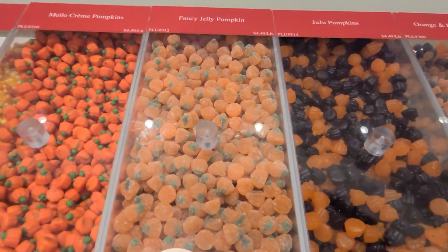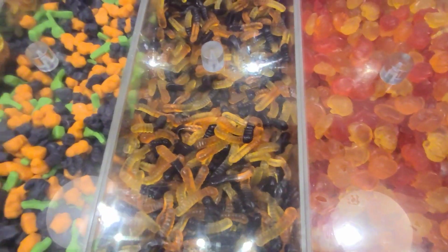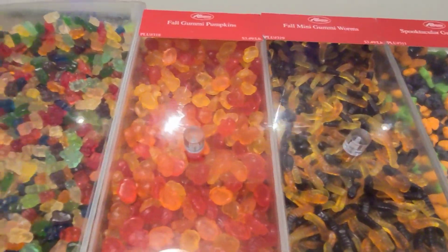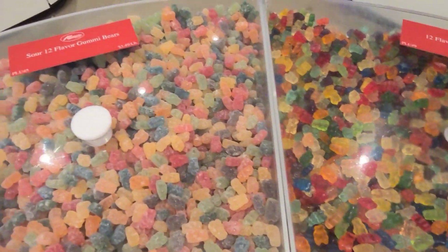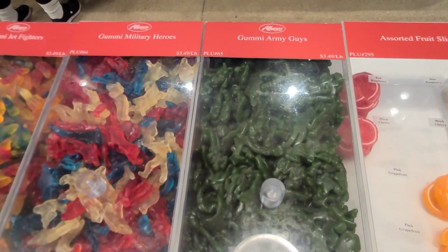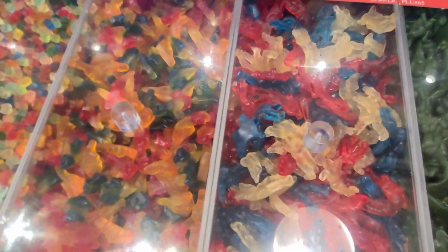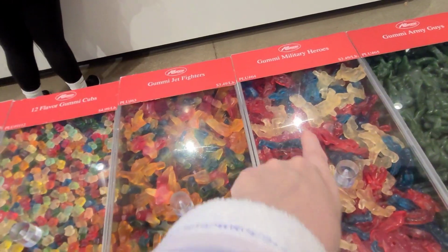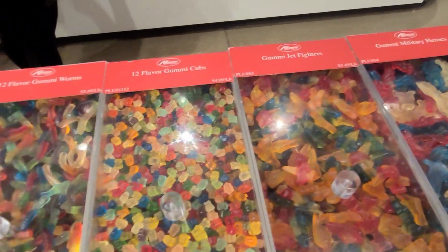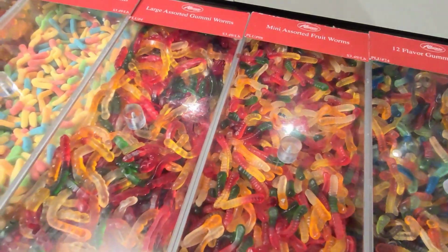Candy corn, pumpkin. Ooh, look at the gummy bears. What's that? Do you want? Look at the gummy bears. Look at all that chocolate candy. Oh, they got soldiers, Jeremy. Put little candies, I mean gummy soldiers. Military. Look at the military. Oh, gummy military army, heroes. Yeah, army ones. The jet fighters. And then you got the worms. We're out of those onions.